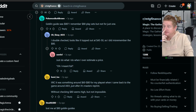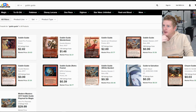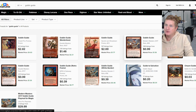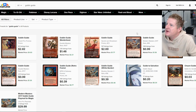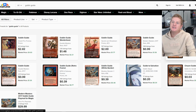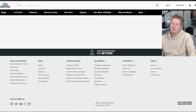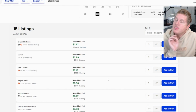You want to take a look at that real quick? This is just sad. Oh my, the white border, 48 cents. Oh my gosh. I remember when cracking a Goblin Guide from Modern Masters 2017, it was like $20, you know? Even the secret layer, $177. What is the most expensive Goblin Guide? Dude, OG Zendikar Goblin Guide foil. Tell me it's not under $10. Oh my gosh. No one even cares about these.